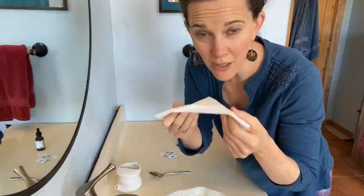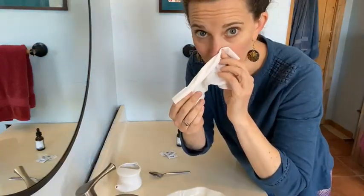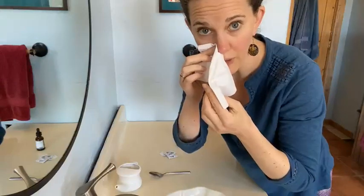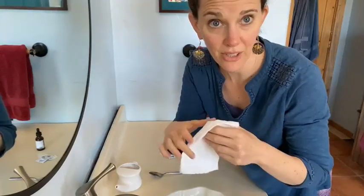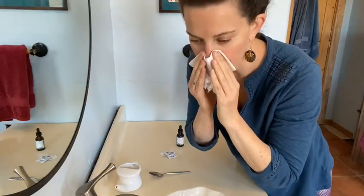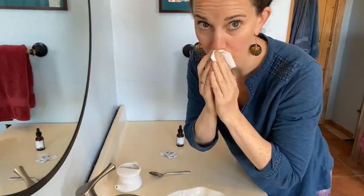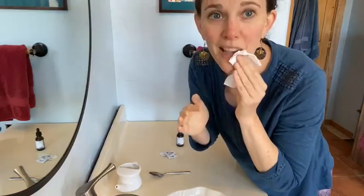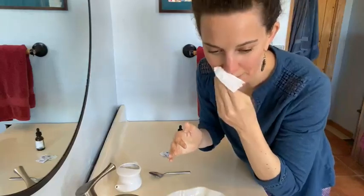So I'm going to blow my nose into a tissue, but again, I'm not going to push on one side or the other because I don't want to blow any of that water into my ear canals. Okay, so I'm just going to blow both nostrils at the same time. And then wipe up whatever comes out. And I've got some water on my chin here.